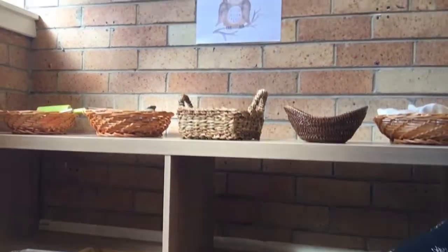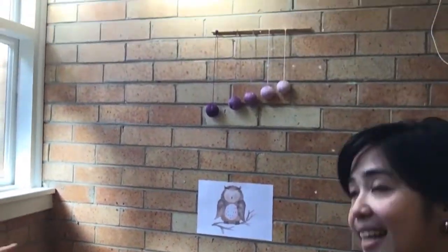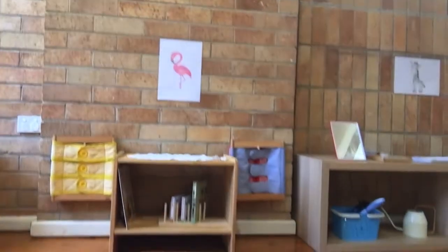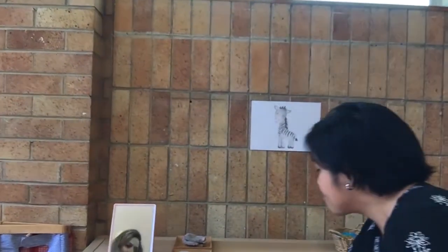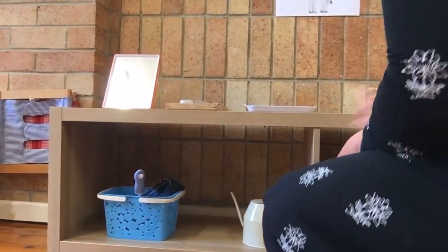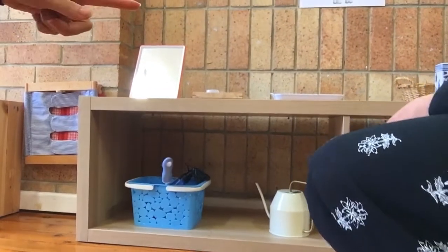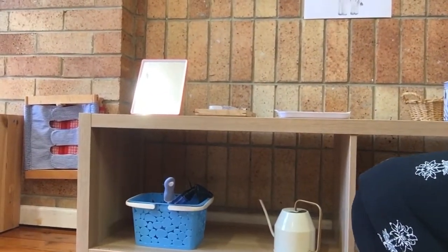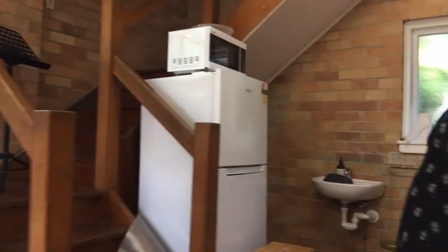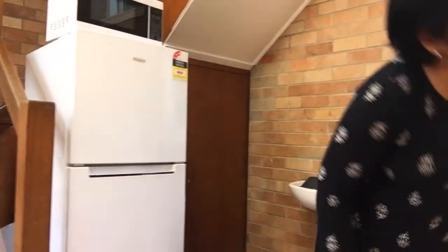So, the language shelf, working on language at this corner, and of course the reading area, and some practical activities like watering plants, flower arranging, and learning about buttons. That's our favorite part. And my hand washing stand, my dishwashing stand, and the practical life area.